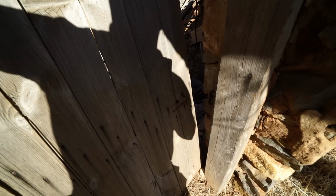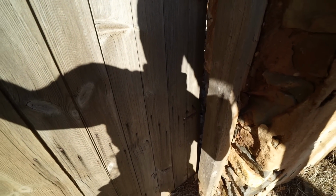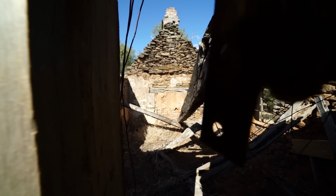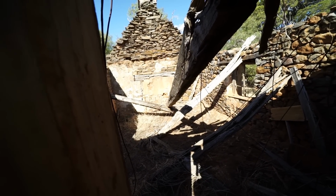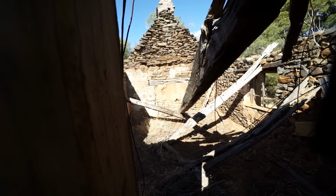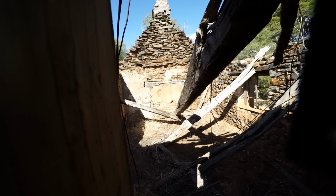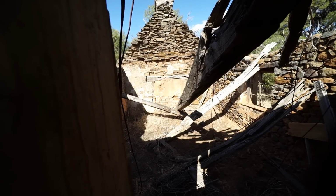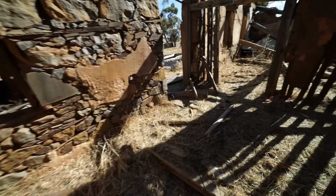Now, I don't think I can get through there. Probably bring the door back a bit. It's just another room in there. Yeah, the big beam of the roof's fallen. You can kind of see that they've bricked in a fireplace at the end there as well. Try and get a look through a window over there when we walk around.